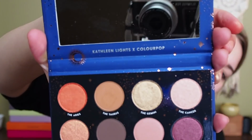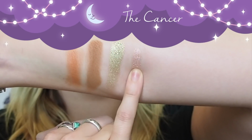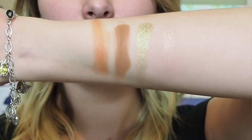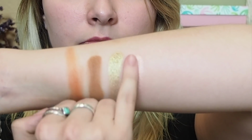Going on to Cancer. This one is like a pale kind of champagne shade, and it's a shimmer, and it looks like it's going to be a really nice one as well, especially a good lid color, I bet. So swatching it out. This one's a little bit more chunky, but it smooths right out while swatching, and that looks beautiful on the skin.